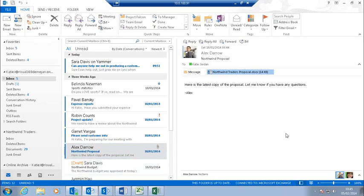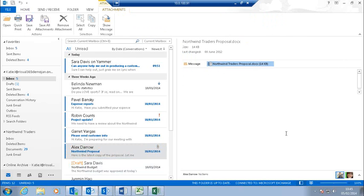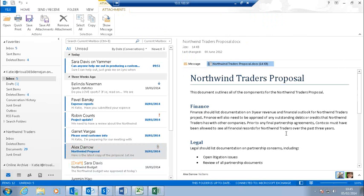We can also click on the attachments, and it's going to show us a very quick preview of what that document looks like. Again, no need to double-click or save it or open it. With the Office documents, the previewer should work just as well.